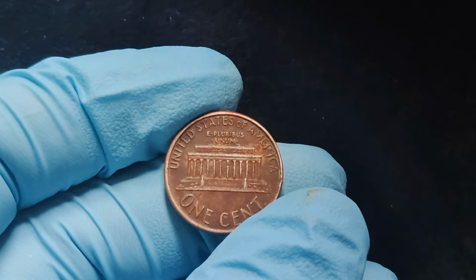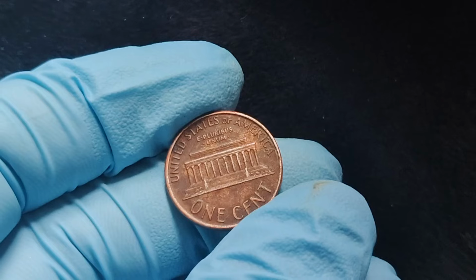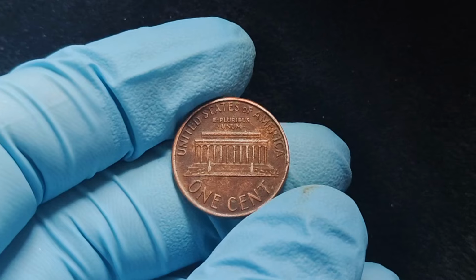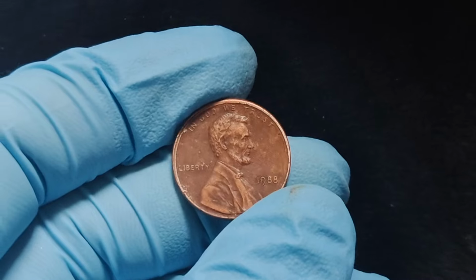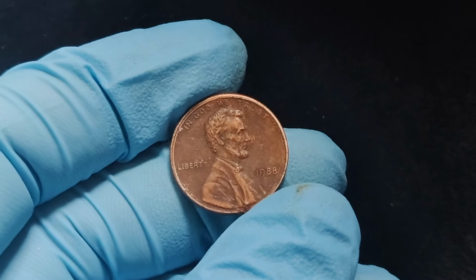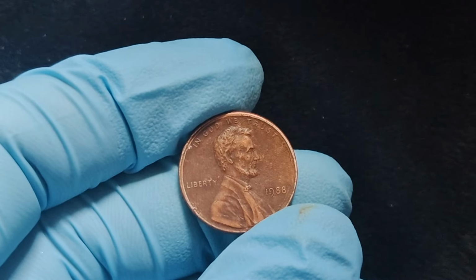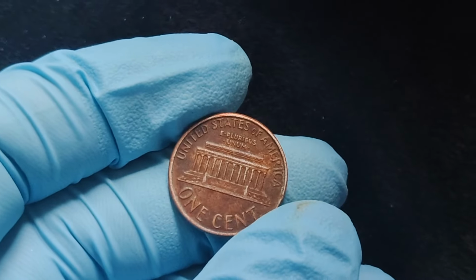How to spot the 1988 no mint mark penny. Now, let's get into the nitty-gritty of identifying this coin. Grab your magnifying glass, yes, I'm giving you permission to channel your inner Sherlock Holmes and look closely. What you're searching for is something called the reverse of 1989 error. This means the coin features a design mismatch where the reverse side, the Lincoln Memorial, is from the 1989 die instead of 1988. If you have a 1988 penny with this error, congratulations, you're in possession of a potential treasure.